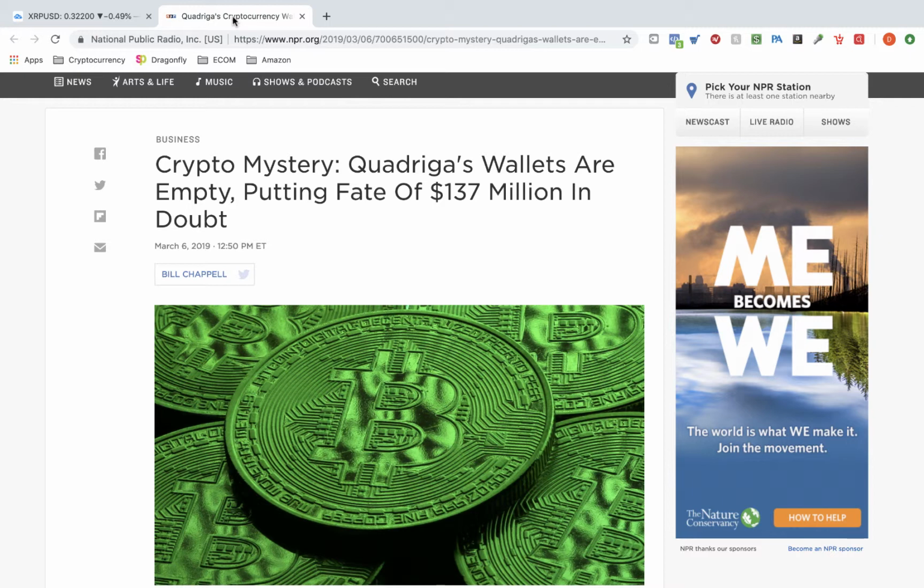Now, Quadriga has been under debt protection from its creditors since February 5th by order of the Supreme Court of Nova Scotia. The court also appointed Ernst & Young to monitor, to sort out how much money the exchange still has and where it should go. So they're basically in charge of finding out what their assets are and how they should be allocated.